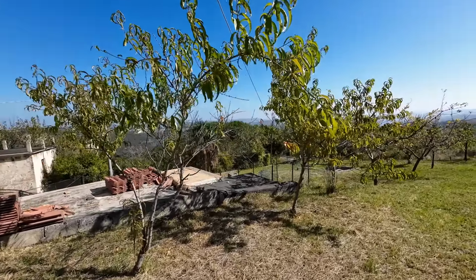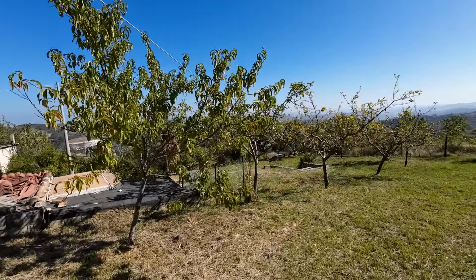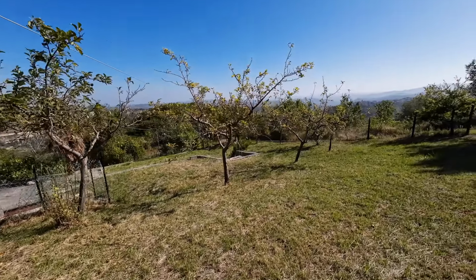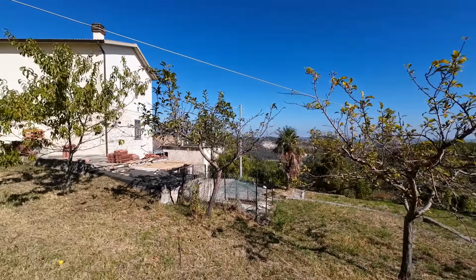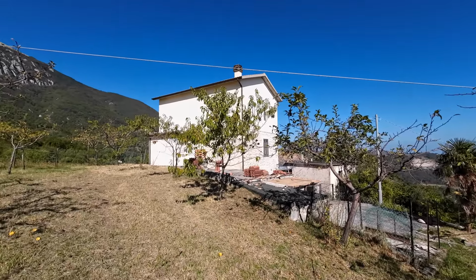I think I'm losing my mind a little bit. You know that I get excited with properties like this. And this area, as I say, is just superb, and I know that from first hand because I live 2 minutes down the road. Okay, are you excited to look inside? Let's do it.